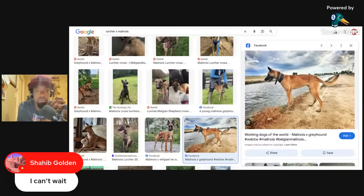Or do you plan on doing it to Dream? Because I know Dream's a female and she's obviously older. So you plan on doing it with Dream, or you plan on doing it with your younger Malinois?